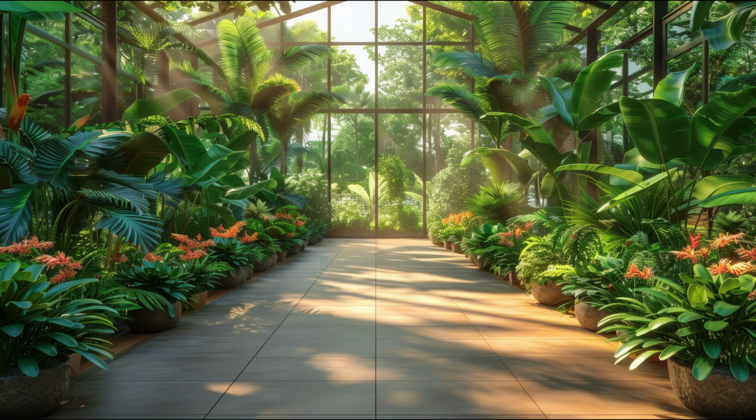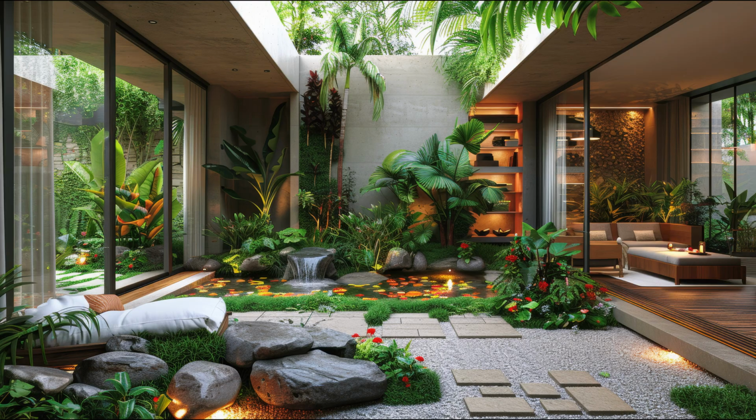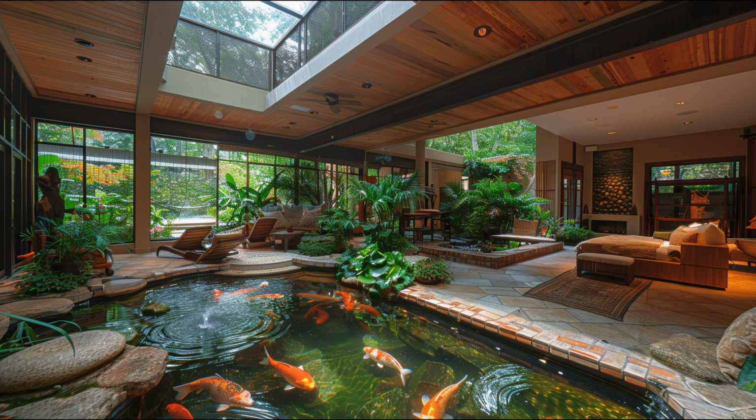Photorealistic greenhouse, lush tropical plants, sunlit path, terracotta pots, large leaves, vibrant green, orange, and red flowers, glass walls, sunbeams filtering through glass, shadows on the ground, impressionistic lighting, detailed textures, botanical garden, interior scene, tropical foliage, realistic plants, well-maintained garden.